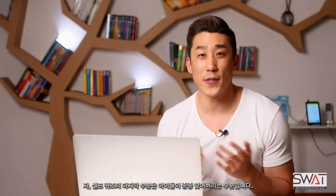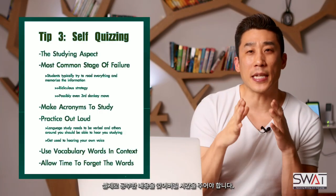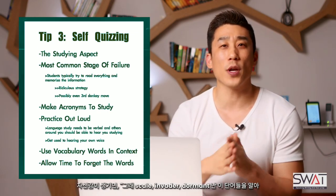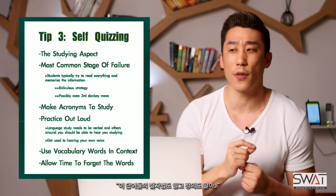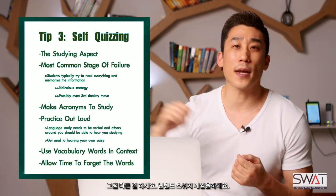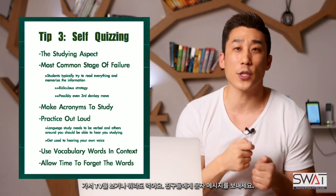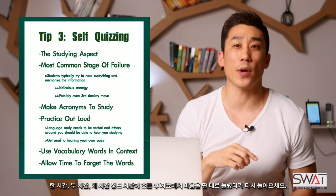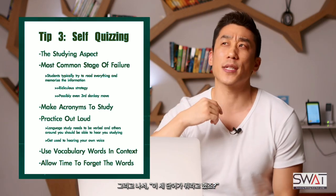Now, the last part of self-quizzing, one that kids often forget, is you actually need to give yourself time to forget what you've studied. So allow some time to pass. Once you're confident, you're like, okay, scale, invader, dormant. I know these words, I know how to spell them, I know their definitions. Then do something else. Go play some Nintendo Switch. Go watch some TV, go eat something, go text message your friends. Take your mind off the material, then come back to it after some time has passed, maybe 1, 2, 3 hours later. And then say, what were those 3 words again?